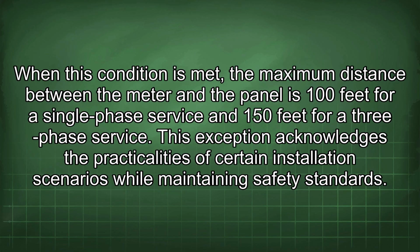When this condition is met, the maximum distance between the meter and the panel is 100 feet for a single-phase service and 150 feet for a three-phase service. This exception acknowledges the practicalities of certain installation scenarios while maintaining safety standards.